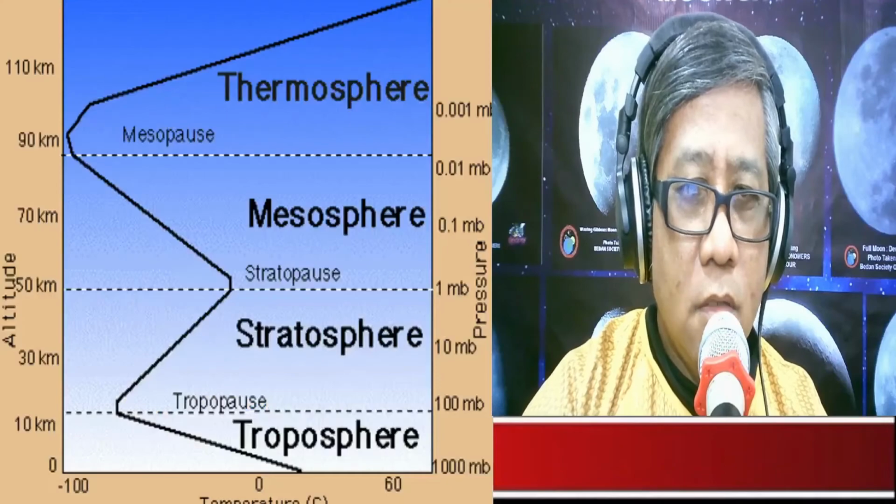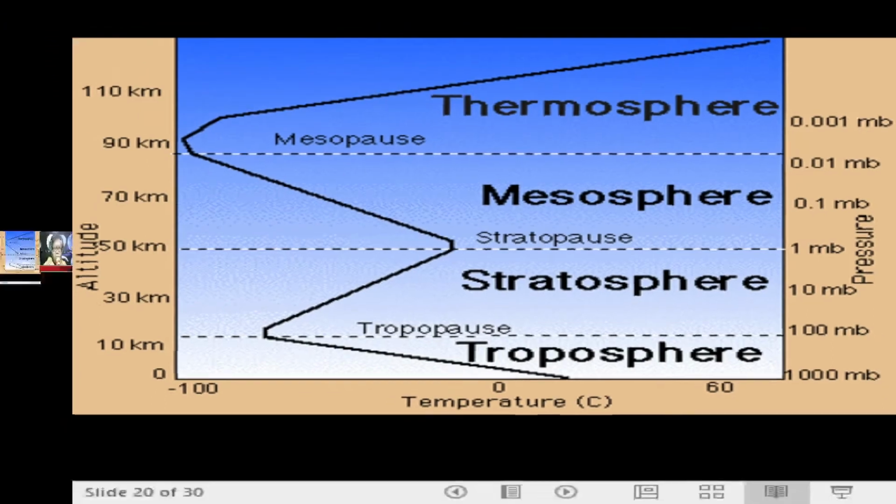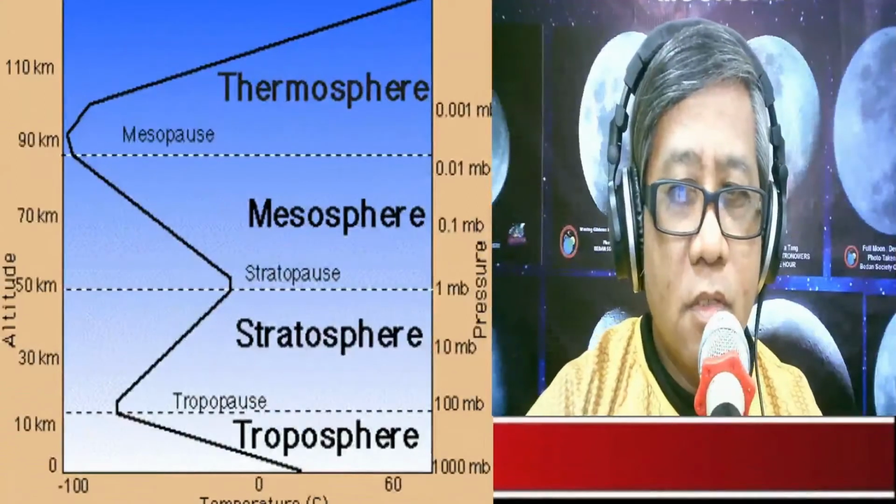Now, everybody, kindly take a look at this chart. So, as we increase in altitude up to 10 kilometers in height, the temperature decreases until it comes to a point that the temperature begins to stabilize. So, with that, we hit that portion of the atmosphere called the tropopause. So, the tropopause is the transition between the troposphere and the next layer of our atmosphere, which is the stratosphere.